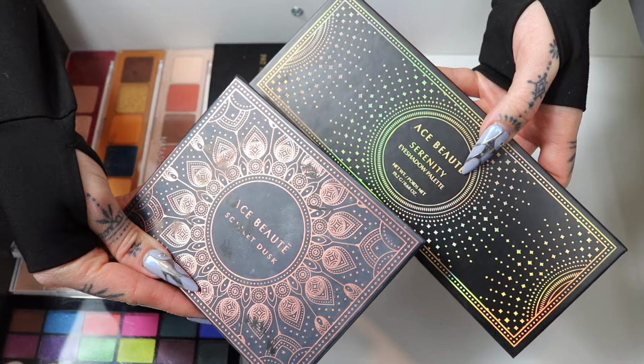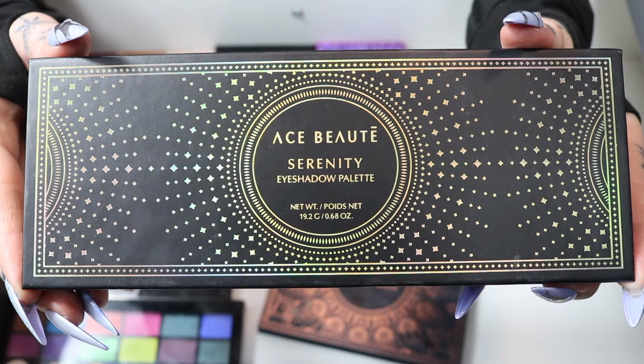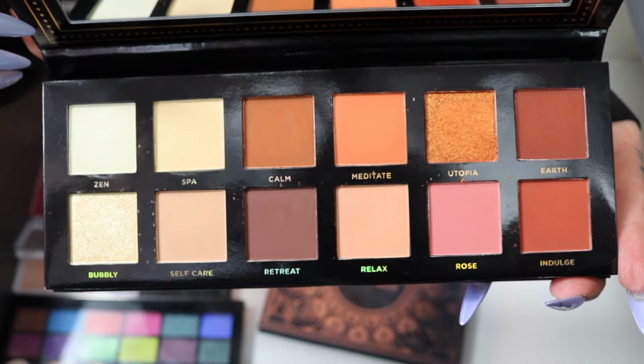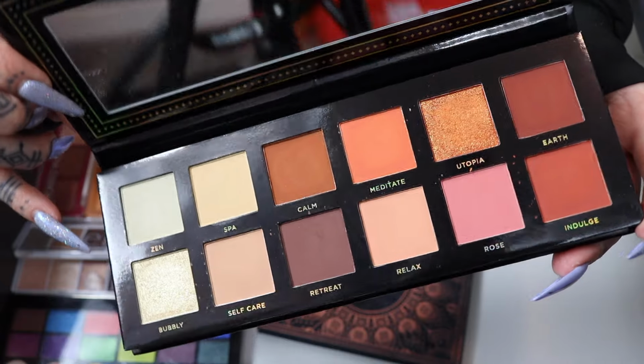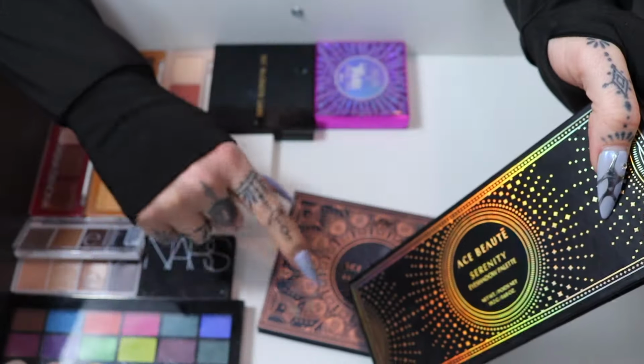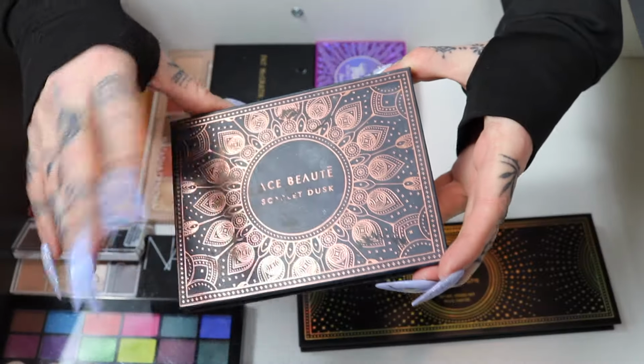Then I got 2 by Ace Beauty. I got the Scarlet Dusk palette and the Serenity palette. This one's super new. I'm pretty sure I've only used this like once. It was super new and then it happened to get stuck at the bottom of the drawer for some reason. That one I haven't really played with that much, but I've used this one a bunch.